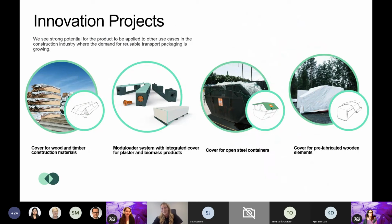So the module cover is one thing, but of course we see a strong potential for the product to be applied to other use cases in the construction industry where the demand for reusable transport packaging is growing. There is so much transport and storage packaging in the construction industry, and a lot of it has to stand outside for a long time and gets damaged. And what we see here is that we've done a few projects with, for example, Handelsmiljøfond, HMF, and we've done a project with Bærum kommune. And what we do is that we're trying to create better alternatives, not just better for the planet, but also better for the work environment.